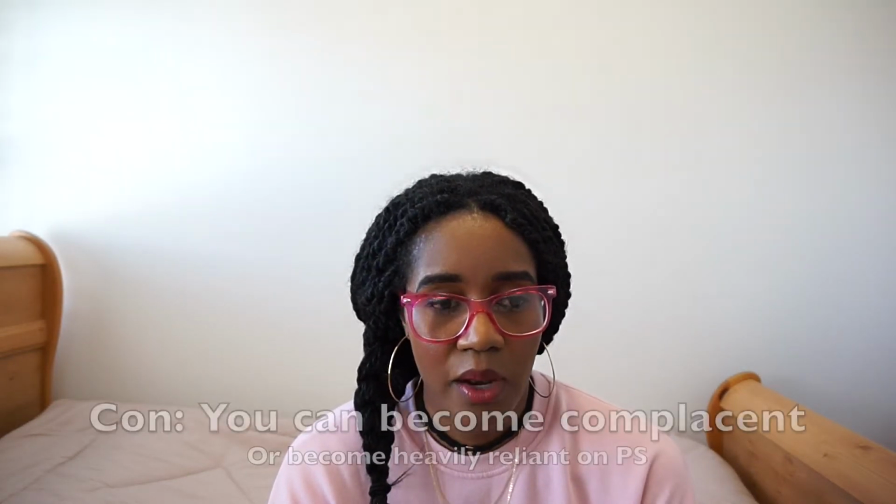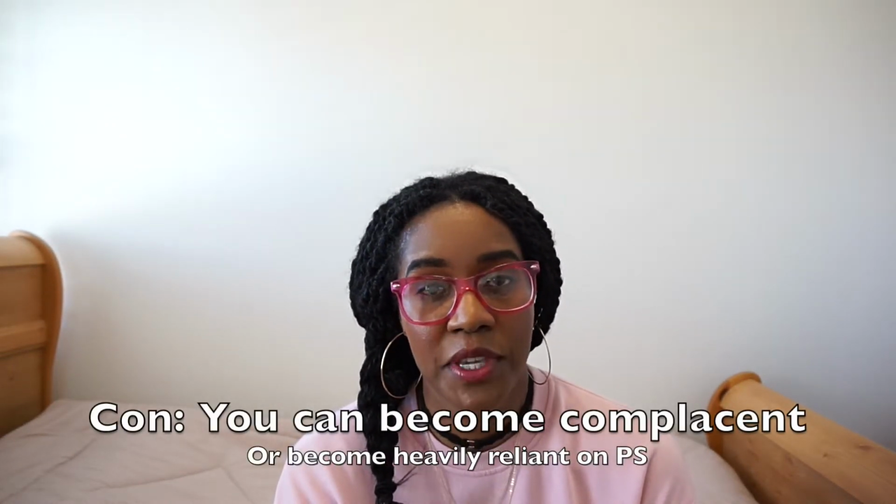And you can become really complacent with protective styling. What I mean by that is that if you keep your hair in a set style for way too long, when it's time to take it down and you have to go back into doing the whole wash day routine, it becomes even that much more of a chore. So it's good to give yourself a break, but don't fall off too far from the wagon.